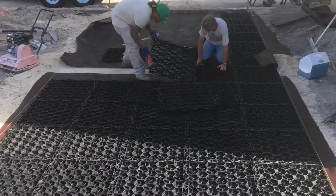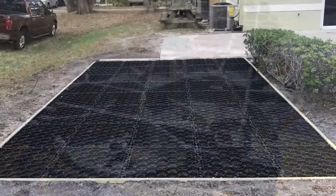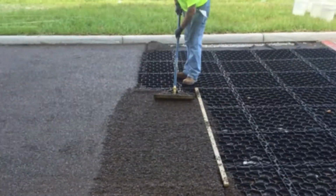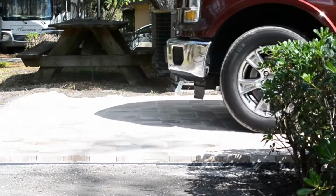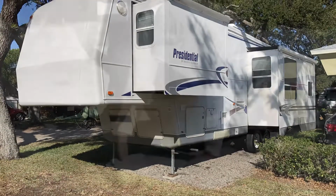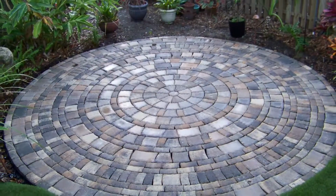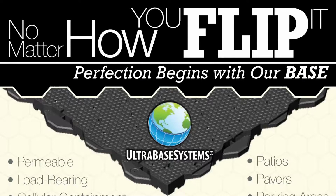By simply installing the UBS Professional or Champion panel cell side up, we have created 100% load dispersion over every panel, resulting in unsurpassed structural and traffic load-bearing capacity. Our product is strong enough to park a truck on, making them perfect for driveways and parking areas. They are also permeable, making them an excellent foundation for pavers. Our panels are ready for any task, so no matter how you flip it, UltraBaseSystems has you covered.